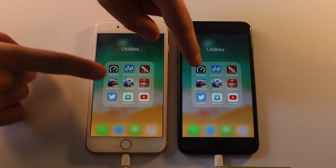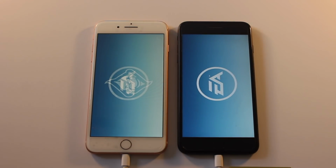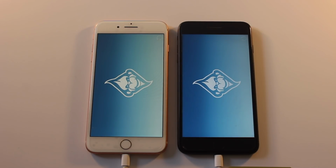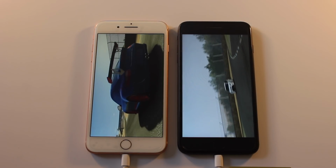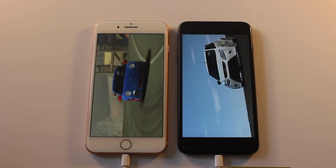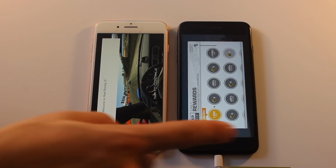We have Real Racing 3. 1, 2, 3. So again, they're neck and neck. 7 Plus not doing too bad there. Still pretty close. So we'll see which one actually loads up. There we go. So the iPhone 8 Plus, which you expect to load up actually faster, but the iPhone 7 Plus isn't doing too bad. So that is pretty much it. There we go. So we'll get out of those again.